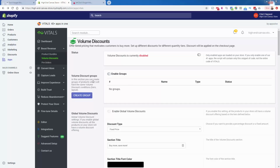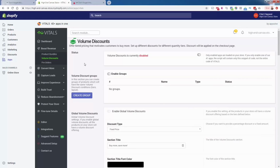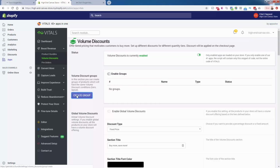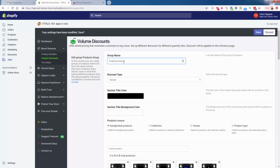So first thing that we want to do is create groups, right? We could just do universal discounts, but we'll get a little bit more granular here, and we'll first, of course, enable the app. And then we're going to go and create groups. This is going to be where the groups of products have the same type of rules that we'll set up. So we'll just call this product group 1.